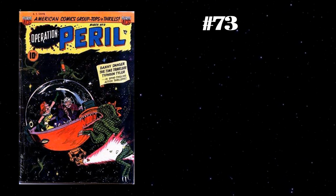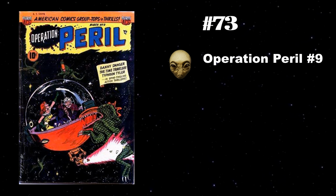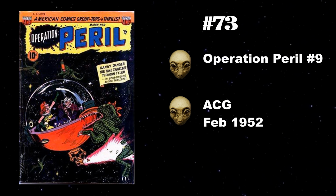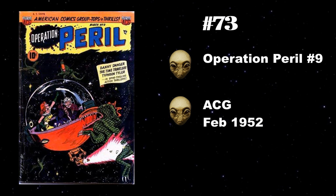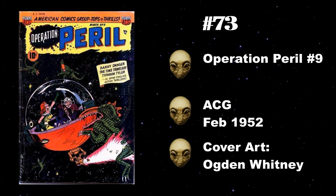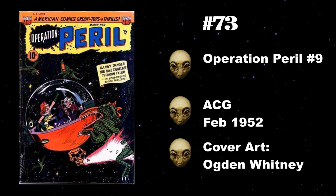At 73, we have Operation Peril, issue number 9, from ACG, hitting the stands in February of 1952. Ogden Whitney with the cover art. The intense blacks of space, the wonderful bubble spaceship, and the reptilian aliens all work for me on this cover.